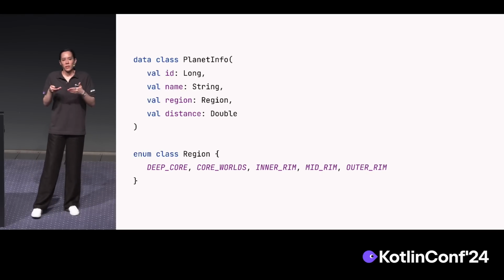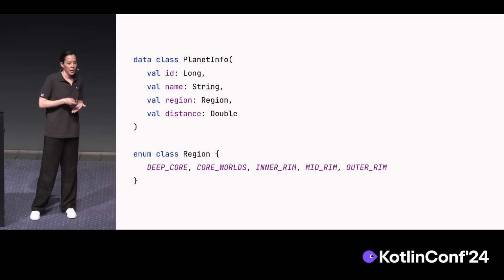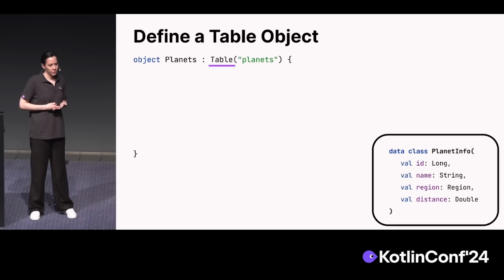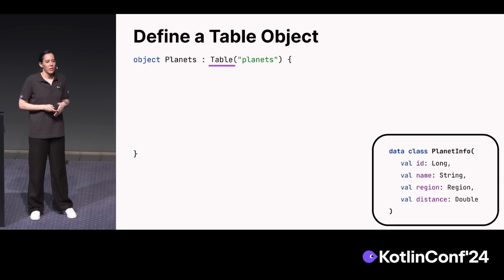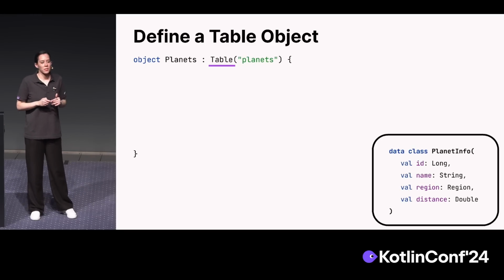So we start with a data class that stores the details about our planets that we're interested in. How are we going to map this data class to a table object? The table class in Exposed is the core class for database schema definition. It holds multiple methods to register different column types as well as specific table properties.